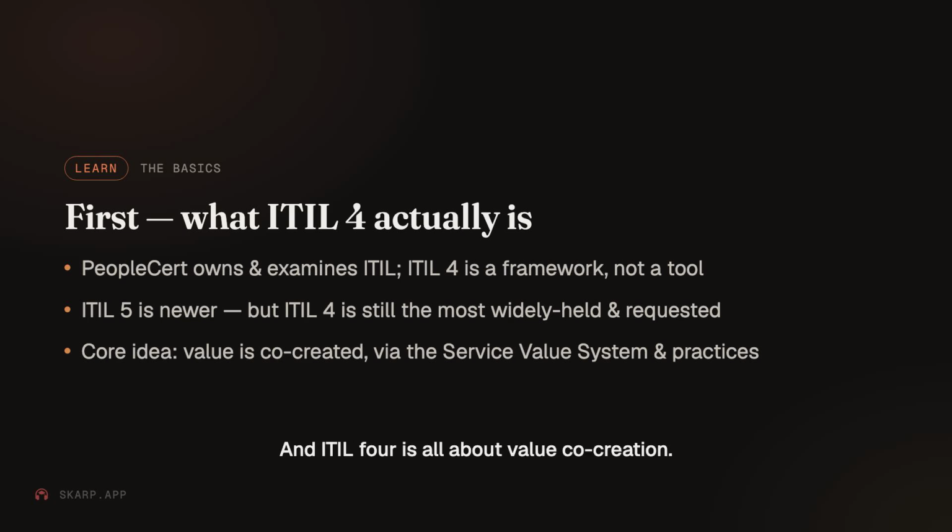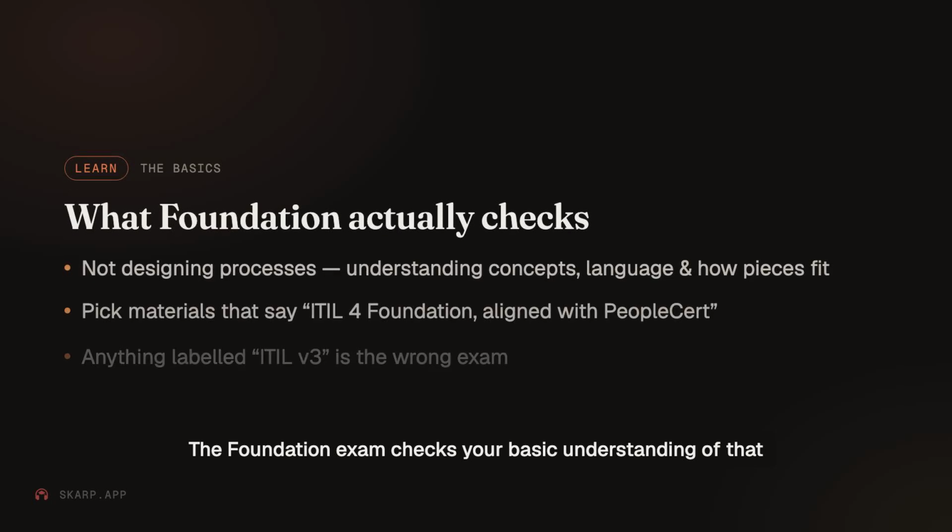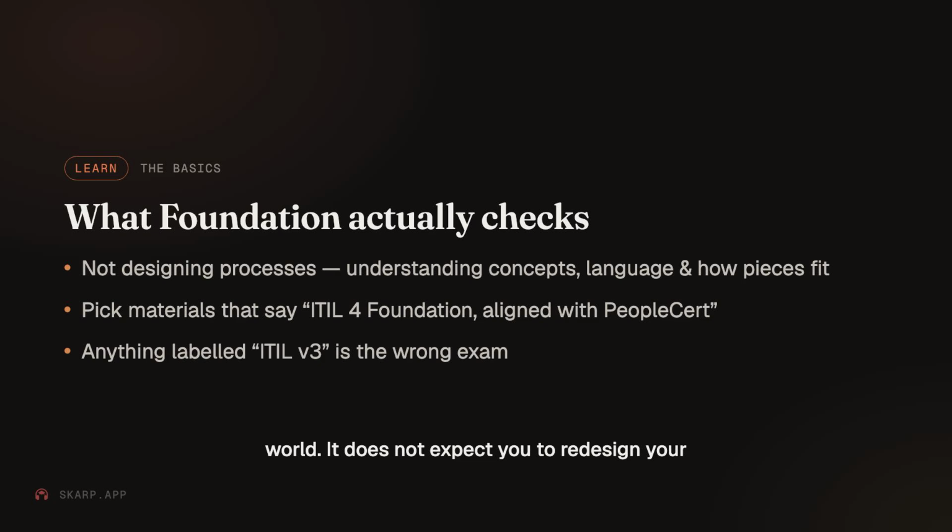And ITIL 4 is all about value co-creation. Value is not thrown over the wall from IT to the business. It is created together through the service value system and through practices rather than rigid old school processes. The foundation exam checks your basic understanding of that world. It does not expect you to redesign your company's change process or rewrite its operating model. It wants to know one thing. Do you understand the core concepts, the language, and how the pieces fit together?